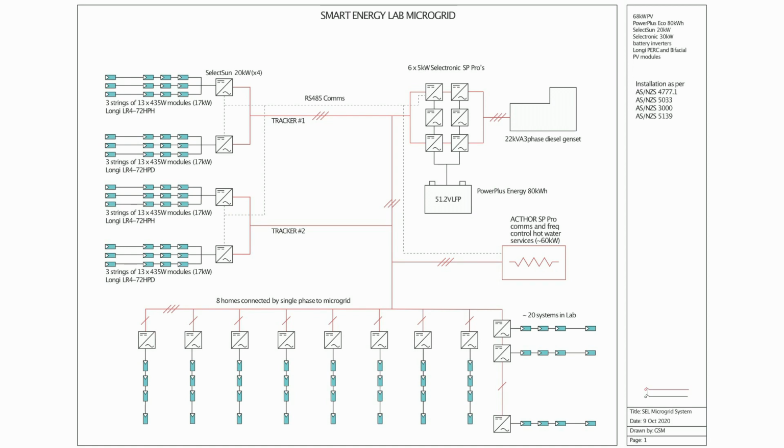You can see there's those 4 Selectronic inverters on the top left, which are the main tracking systems that are being built out in the paddock at the moment, the 70 kilowatt system. It's connected to the microgrid backbone, where we've got the 6 5 kilowatt Selectronic SP Pros in power chain configuration, connected to the Tower of Power, the Power Plus Energy Ecos with the new Smart BMS. It's actually a pre-released version. A lot of the systems come here as the final kind of field testing before they're released to market, so we can do a little bit of tweaking and understand the characteristics. So I might bring up some of that monitoring as well later on.